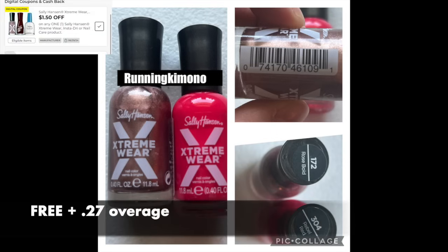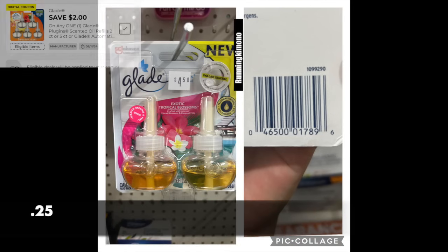These Sally Hansen Extreme Wears at a 50% off store with the $1.50 digital, free, and 27 cents of overage. And these are a couple of the colors that I found, 172 and 304, and there's a weird yellow color as well. Scan all of them in the Dollar General app to see the digital coupons that are attaching.